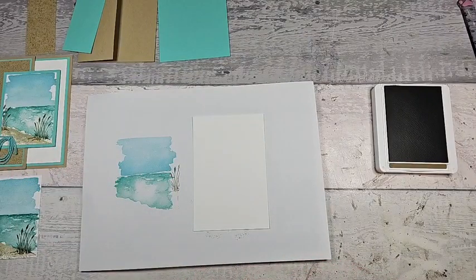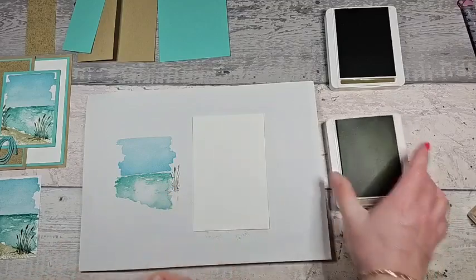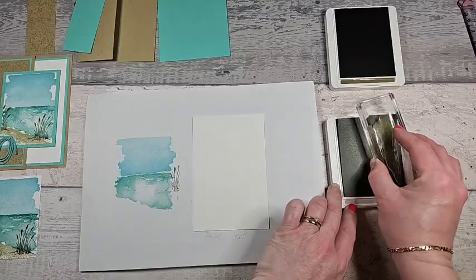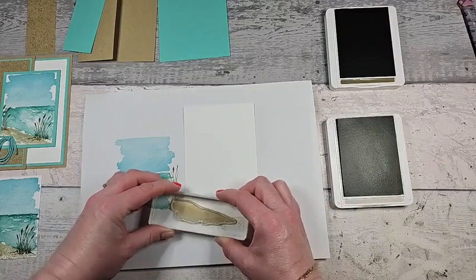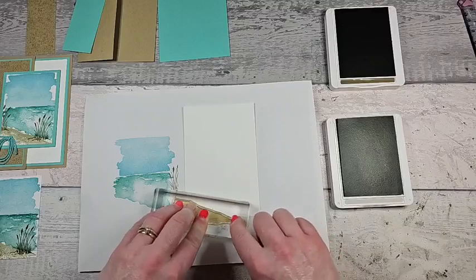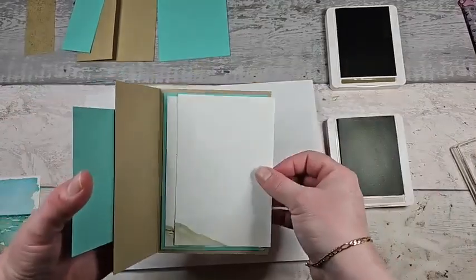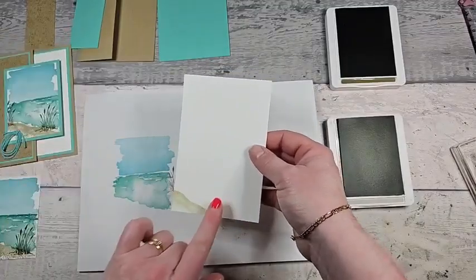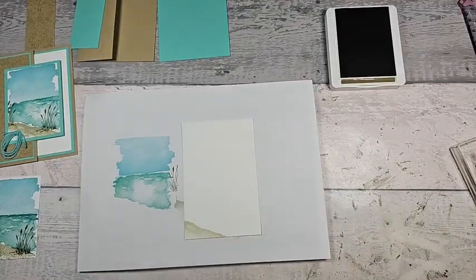Okay, so I should have done that while I had that out. Just go back with the Sahara Sand, using the land bit. We're just going to go like that. It doesn't matter how. Hopefully I've done it okay. Let's have a look soon to see. Oof, I only just didn't want this bit to show, but a tiny little bit does, so I'll let myself off for that.